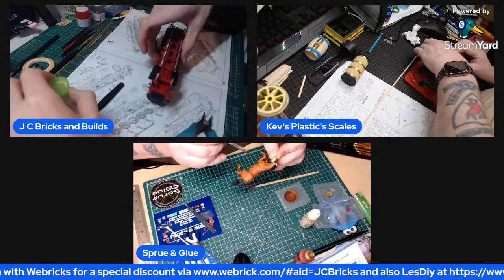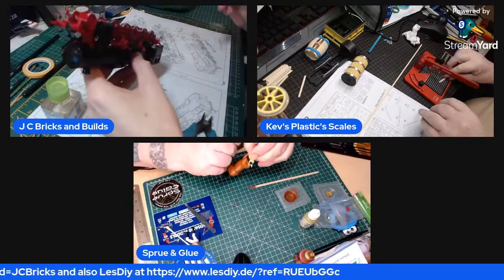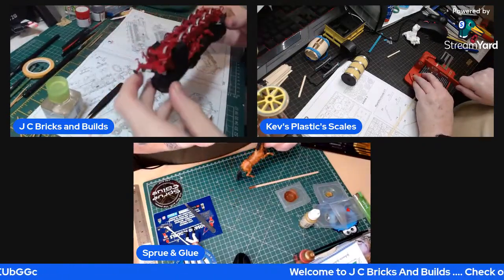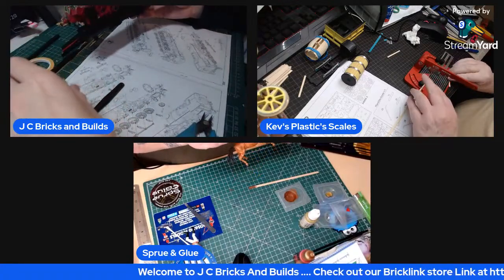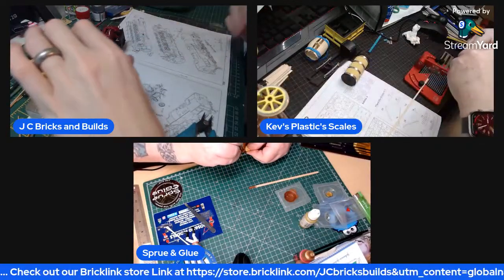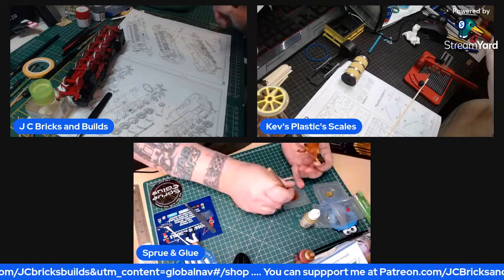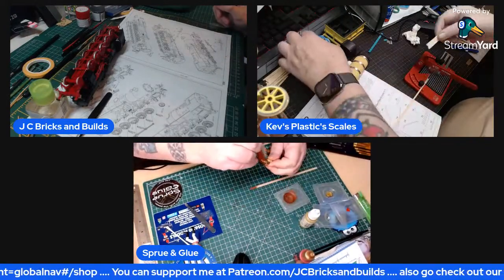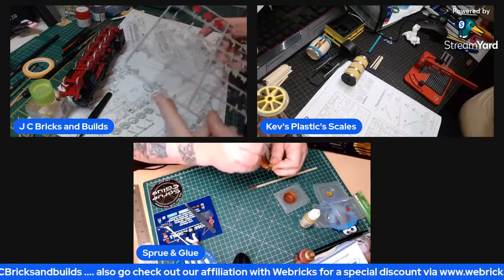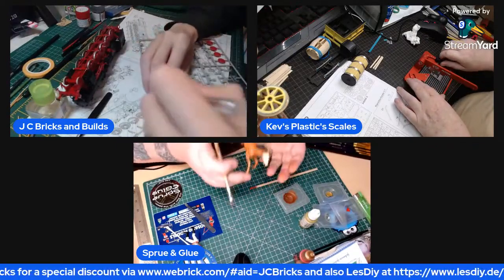There we go. That's the bit underneath all connected. So we've got all the underlying detail underneath there. Right. Okay, so what I might do is, yeah, I can do those bits as well. So E20. E20, which is that piece there. Oh, I don't want it on my hands.